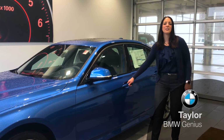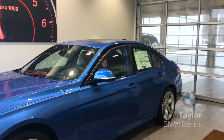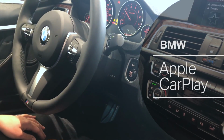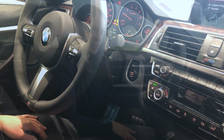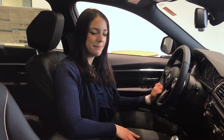Available in your BMW. Choose the safer way of using your iPhone while driving. Seamlessly integrate various functions of your iPhone in the car using Apple CarPlay.